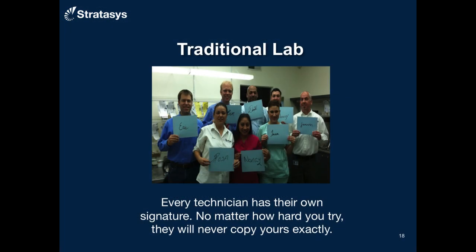The traditional laboratory looks similar to this. You know, how many doctors are saying, well, I need Eric to work on my case. He's the only one that really understands what I'm doing. And for the other cases, Rose is okay, but she's good on posterior but not good on anterior. Well, this is how the traditional lab looks to a doctor. Everyone has their own signature. It's very different. It's very, very difficult to duplicate and scale.